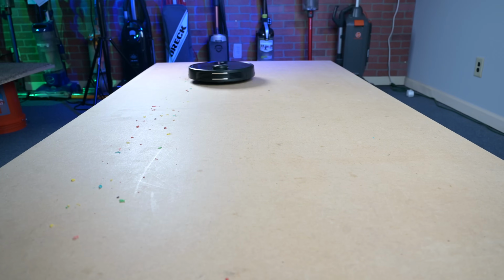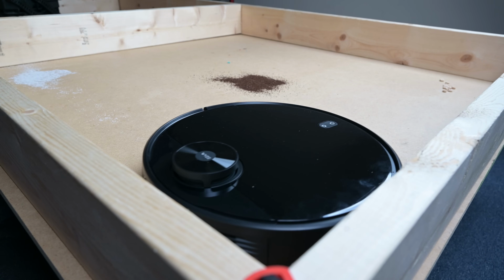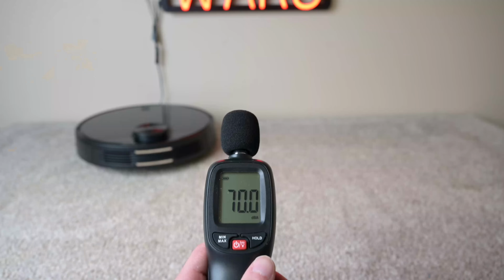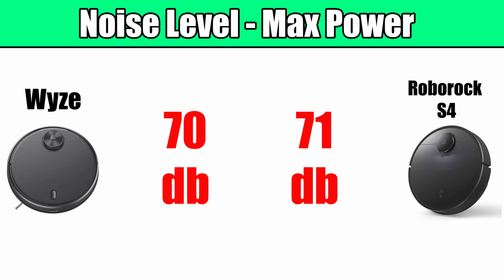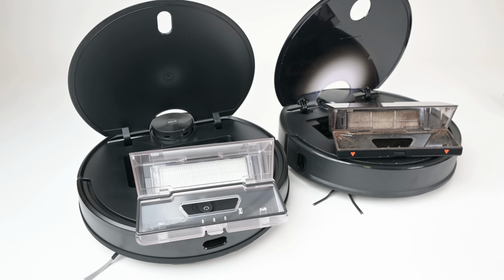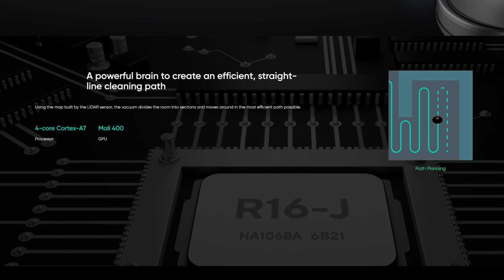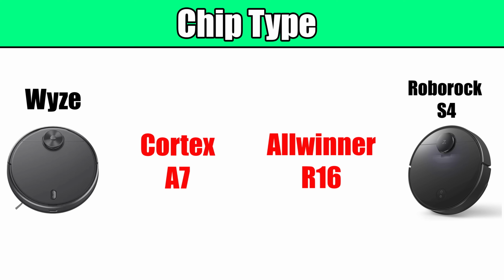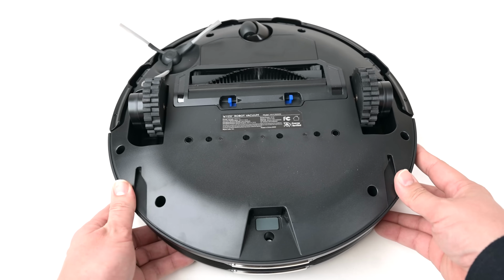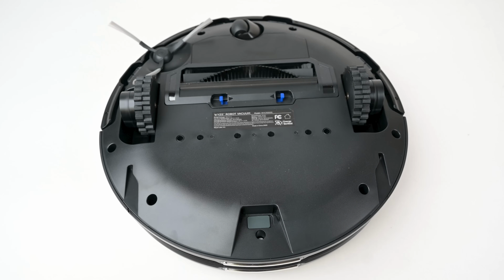Its main brush and side brush worked well together without too much scattering of debris on hard floors. It was able to pick up large debris cleanly, and its carpet pickup was as good with both fine debris and bigger stuff. It was pretty quiet, about the same as the S4 at 70 or so decibels on max power. It has what looks like an identical dustbin design as the Roborock, which is good because it's a good design and larger than average. Both the WYZE and the S4 have pretty beefy quad-core processors in them, which makes them both pretty smart, and they're both robot vacuums only, not vacuum mop combos. Though the WYZE does look like it could accept a mop pad at some point, which may or may not be a part of WYZE's future plans.